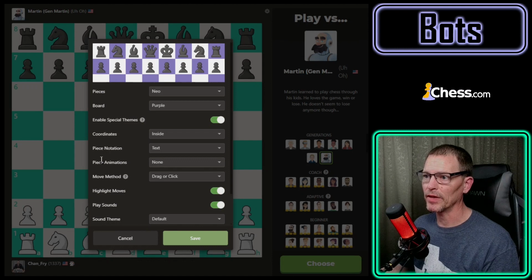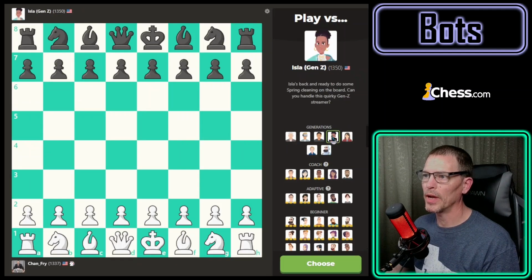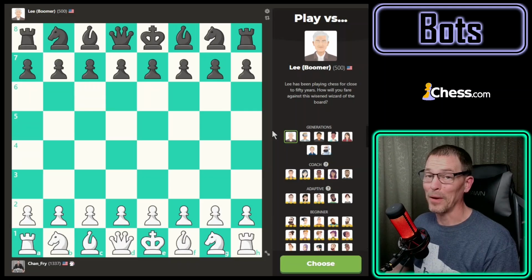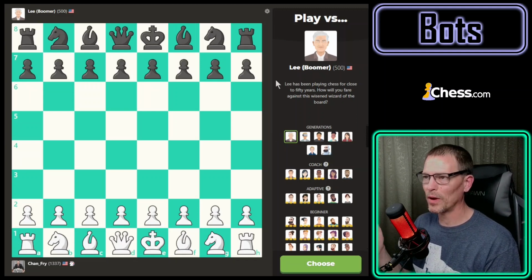and see if I can fix that color because, yeah, see, it says that I have the board set to this color here, purple. Maybe it's the enable special themes that I have turned on. Let's see if I change that, if it'll go back to my normal color. No, now they're all green. Okay. Yeah, and it still says it's set for purple. All right, well, this is going to be distracting because for some reason, I don't like the chessboards when they have green squares or brown squares. I don't know why those two are my worst, but anyway, let's play Lee the Boomer.